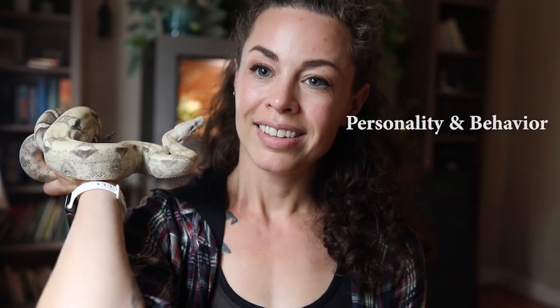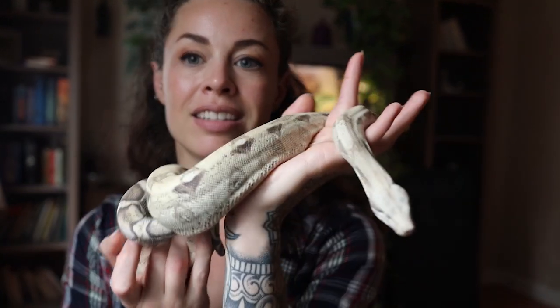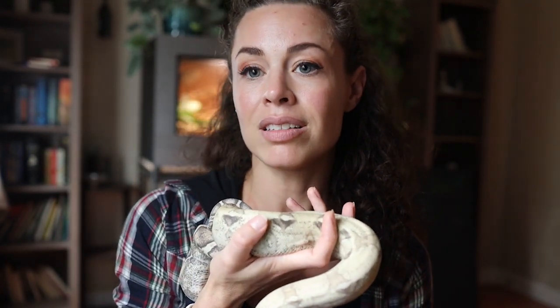So jumping right in, number one, personality and behavior. Personality and behavior of this particular boa is very, very docile and placid. He is 100% okay coming out of his enclosure, being held, hanging out for hours at a time. He will wrap around my shoulders while I'm doing other things like drawing or editing a video, and he's completely content just hanging out there.